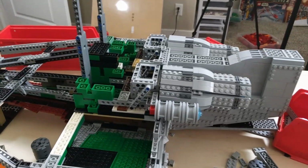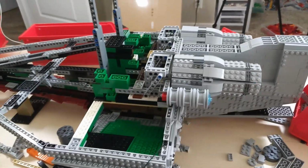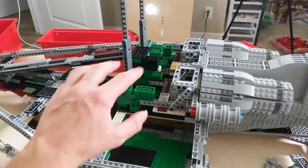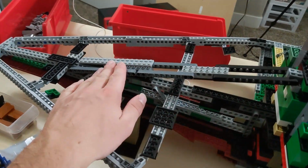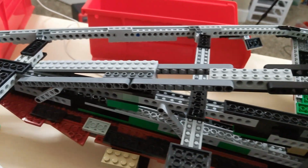I'm checking back in one last time for the week, just to kind of give you an overview of what happened and kind of show you what's going on right here. So I got this front section of the underside in place. This is just a long strip of Technic pieces.